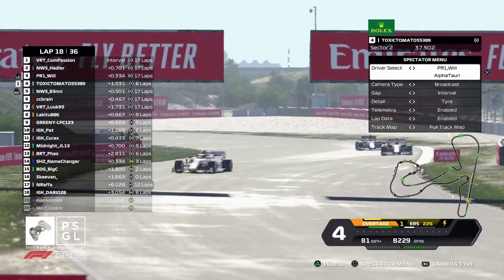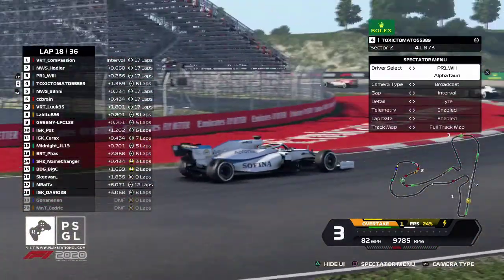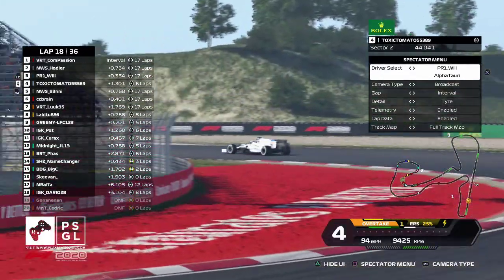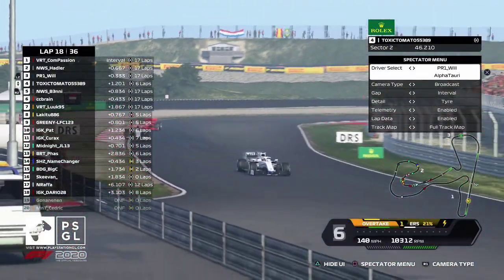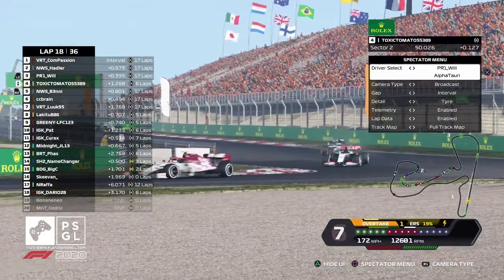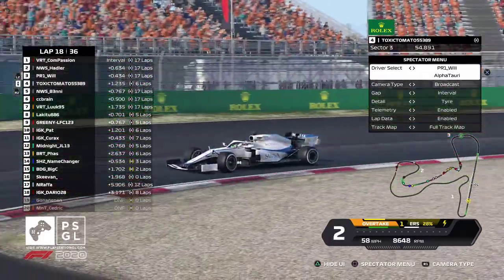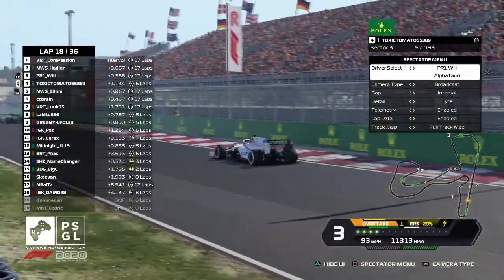And in the words of a good friend of mine, mentality is key. So he's definitely got that mentality about him, and now he could be rewarded for that. He could get his first win that has been eluding him so far this season. Yep, I mean, he is an F2 champion, so you would expect him to win.